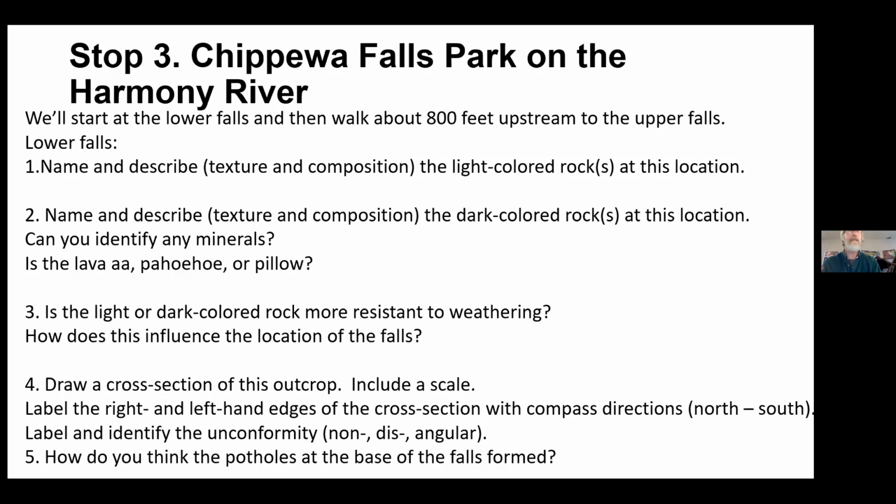So there's light and dark colored rocks. Can you tell me something about the dark colored rocks? Is there something about resistance to erosion here that we might be able to interpret? And again, draw a cross section. Making them draw is a good way to face what they know and don't know. There's potholes here, essentially drilled into the rock in the bottom of the river.